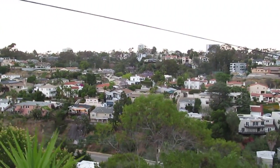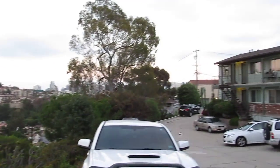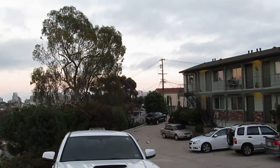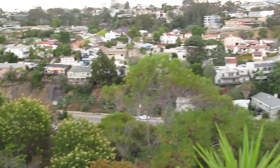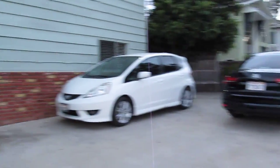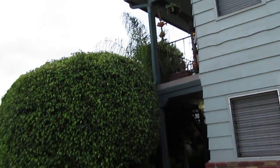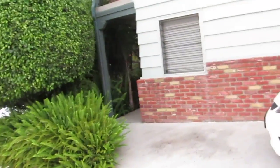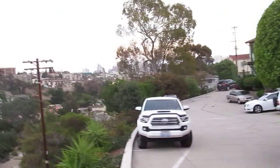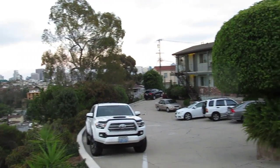Here's our view from across the canyon. Okay. And this is how close the planes come. Right behind the tree, there it goes. Low. That's our view down the canyon below. There's my car. There's apartment number 25 where I'm living now. My porch way out there. Okay, and you can see a little bit better of the downtown area in San Diego now, way over there.